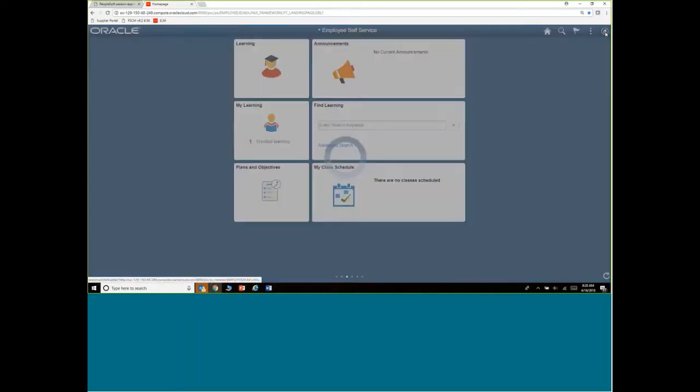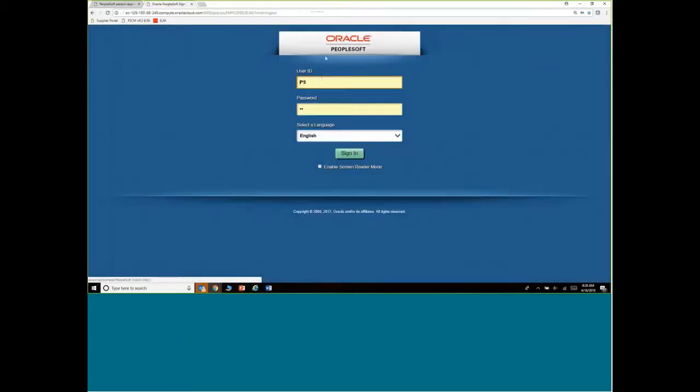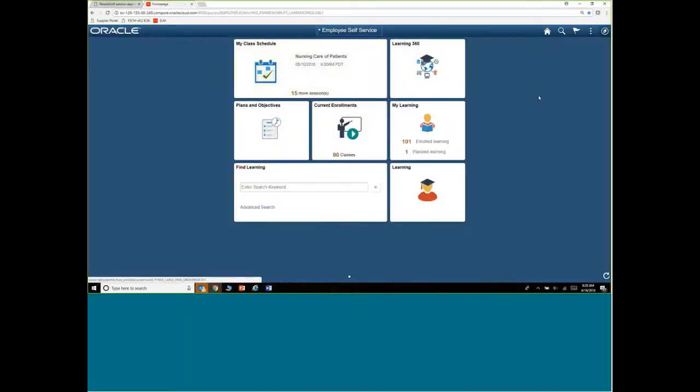So if I was logged back in as Michael Adams, or Adam Adams, he is an employee, he is required to see his class schedule. And when I click on these tiles, when we get into the functionality of the system, Pradeep is going to take over. I'm really just talking about the new user interface. So he would only probably need to see a few tiles around his learning, perhaps find a course.